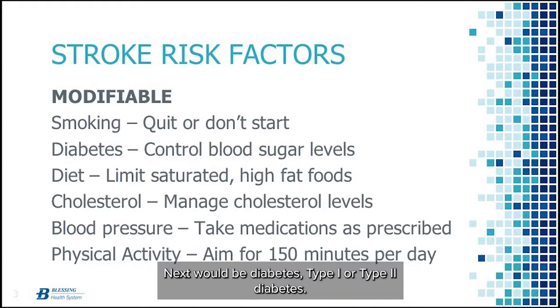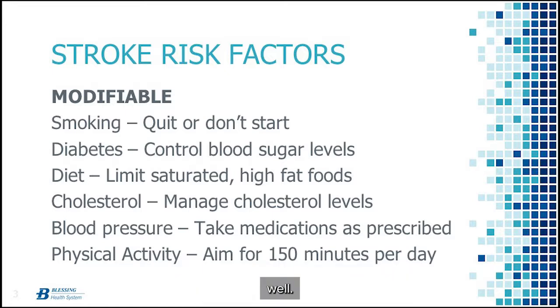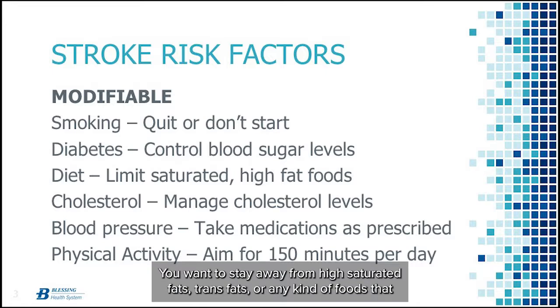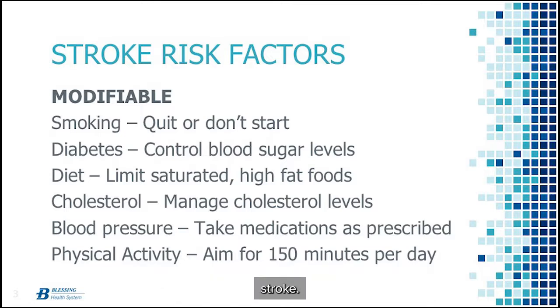Next would be diabetes, type 1 or type 2 diabetes. That's definitely something that could be modifiable because you can control that as well. Additionally, diet is another form of modifiable risk factor. You want to stay away from high saturated fats, trans fats, or any kind of foods that are high in cholesterol, because these are well known to raise blood cholesterol levels, which could lead to a higher risk of stroke.